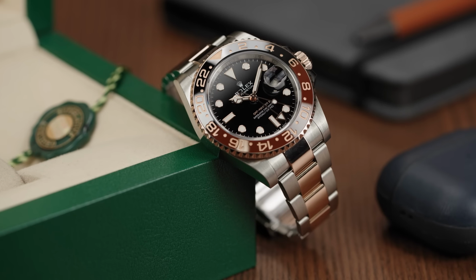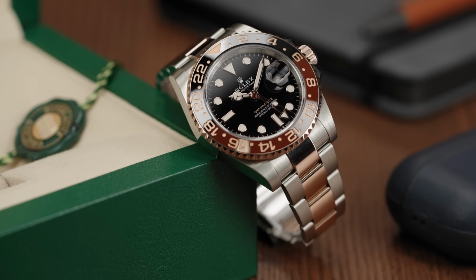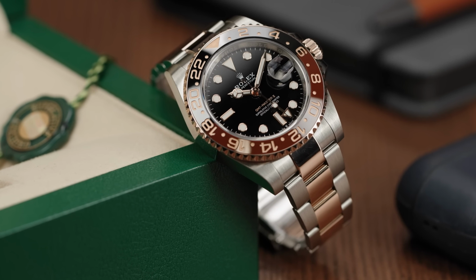The Rootbeer has been one of the best sellers at Watch Trader, but we're now seeing them very close to the list price of £14,300. So if you don't want to wait on a list, you can pick one of these up for a touch over retail in the market.